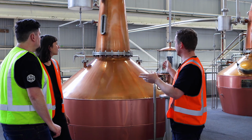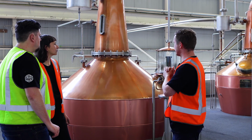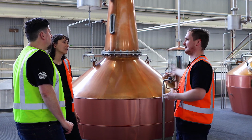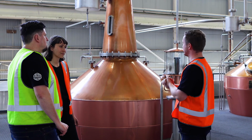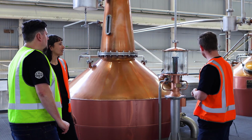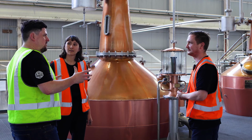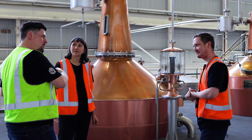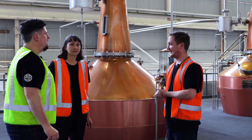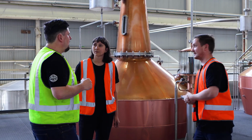So basically, when the lockdown started was at the same time we were doing this upgrade. Pulled the whole production floor out. Built it back up again, just to increase capacity so we could make more whisky. And you guys aren't distillers as such. You work in Downstream, so that's sort of end product, and that's sort of down here. Yeah, that's down there. We'll come to that.